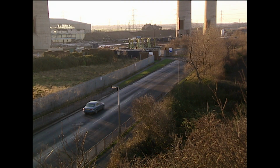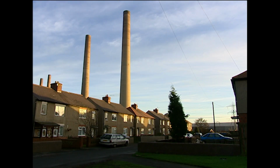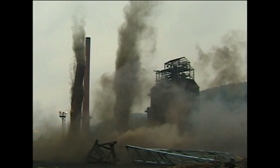We've got a main road straight across. If the other one went back through the power lines, we've got houses close by. Being as tall as they are, if they fell the wrong way totally, we'd have big problems then. It's never happened before, and we don't expect it to, but that's the worst problem that could have happened.